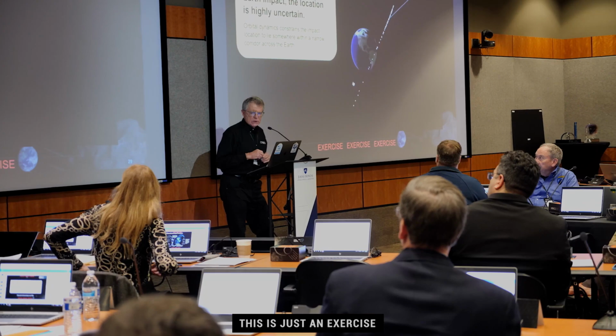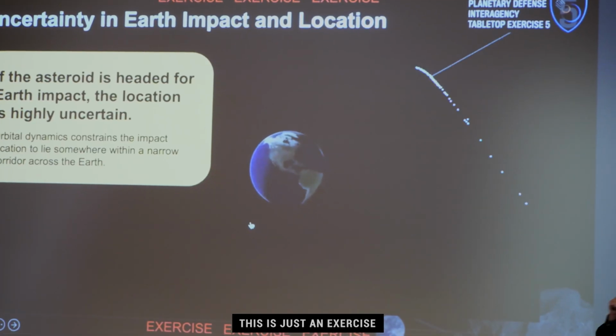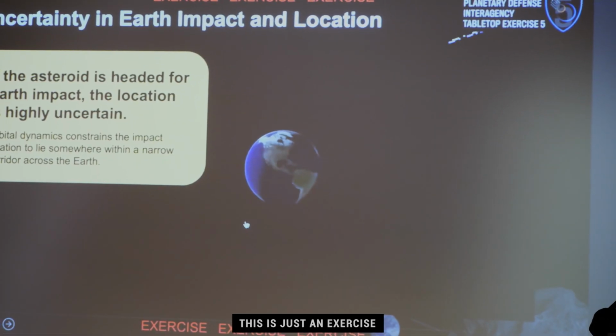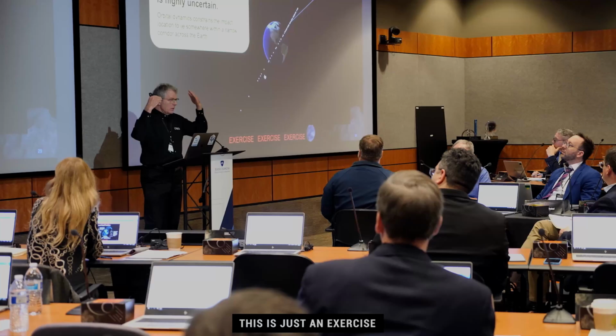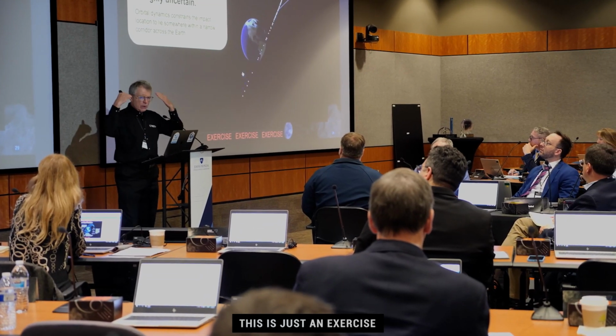We have filled out the uncertainty in 2038 with a bunch of white dots. And we really don't know which of those white dots is the real asteroid. And so we simulate virtual asteroids and we just run them all towards the Earth. The current situation is that we don't know where it will hit. We just know that it will hit along this line.